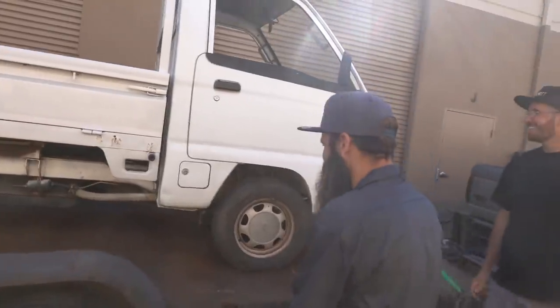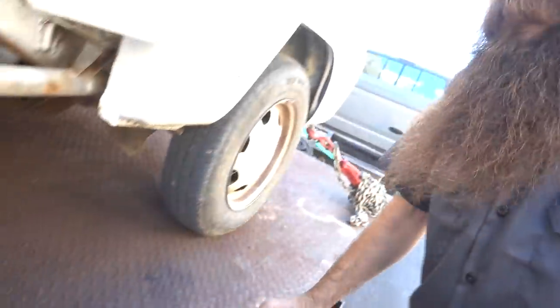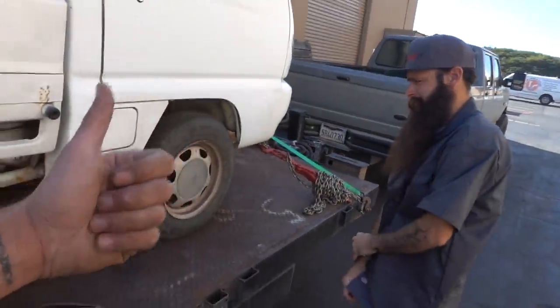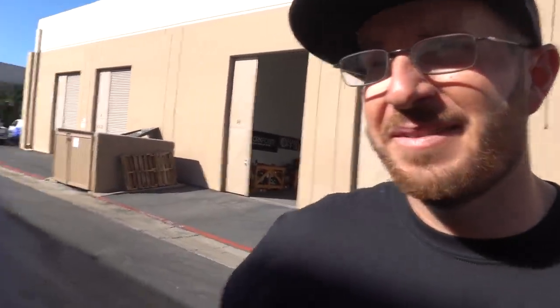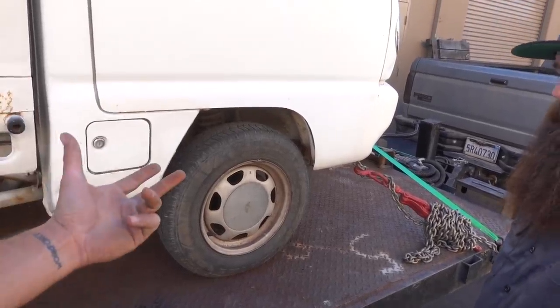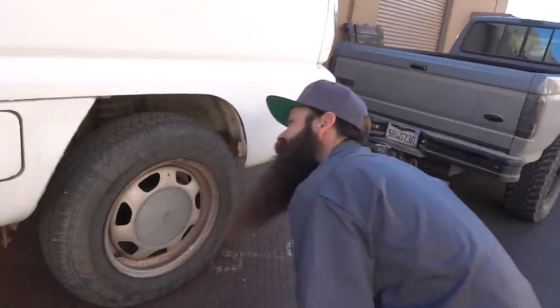What do you think, buddy? Is this thing rad or what? What are we gonna do with it? Well, we need brakes first. I feel like that's important. That's boring? Yeah. I feel like you can very easily build a lift kit for this thing. Nitrous? No, bag mounted turbo.